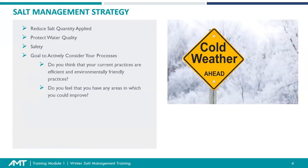So a salt management strategy, what is one? Well, the objective is really to reduce the amount of salt that is applied. This is done to protect water quality. It's also done to make sure that roads and sidewalks are still maintained for safety.